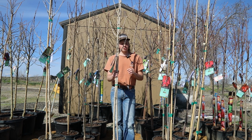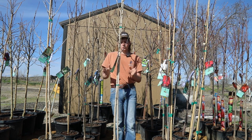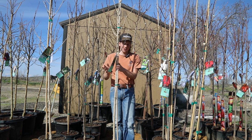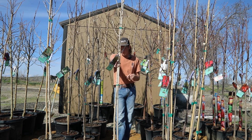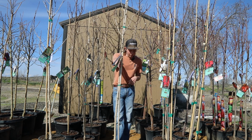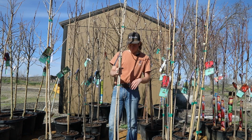Some of the ginkgos, the female trees, can make kind of a mess, so it's kind of nice to have the seedless variety that's not going to make a huge mess like that for you. There's only 2 of these available, and they are in 7-gallon containers, and they are probably about 8 feet tall.